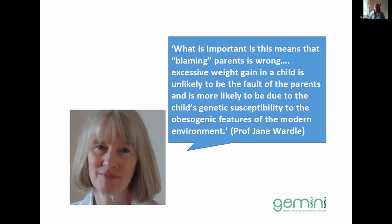And that suggests that we need to be thinking about targeting interventions both at the home and the wider environment, but also consider individual variation in how people might respond to those interventions.